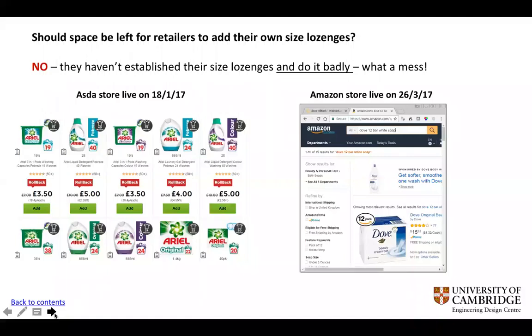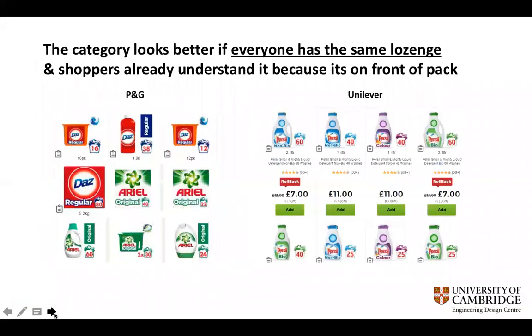But our opinion is firm and clear. Size goes in the image. If it's a full square image, the size is integrated. If it's a portrait or landscape, the size is off pack. Retailers overlaying the size is a terrible idea, and it cannot ever be done well.